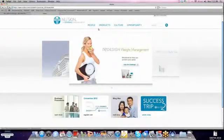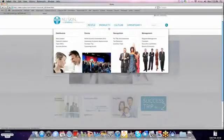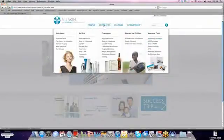Success trip, great, all that stuff's here. So as far as product, you see the different tabs out here, people. So if you go here, you could see the different things here that you can go in and read up on that is about people. Here's management. You can look in here and read about the founders and so forth. Under product, this tab we use a lot. And so of course, this is where we would learn a lot about different products.